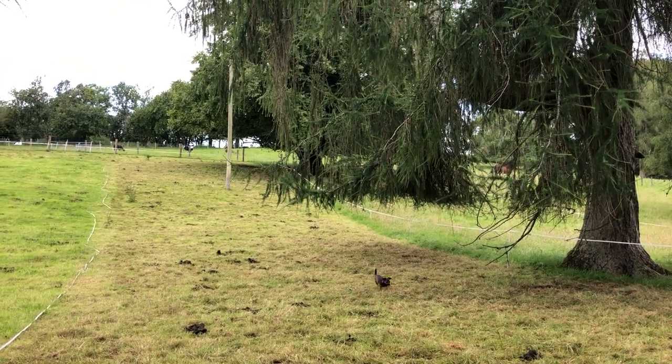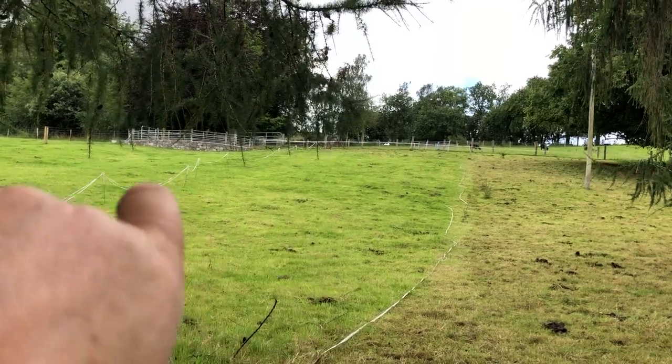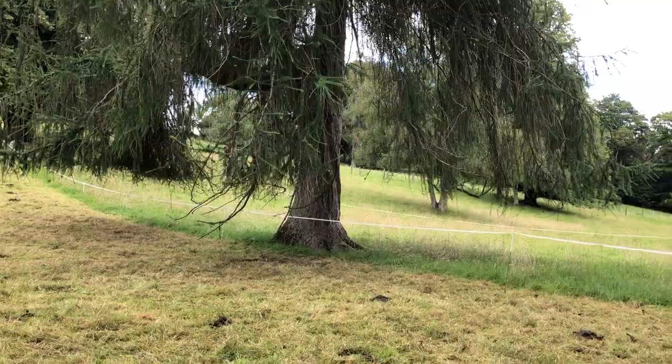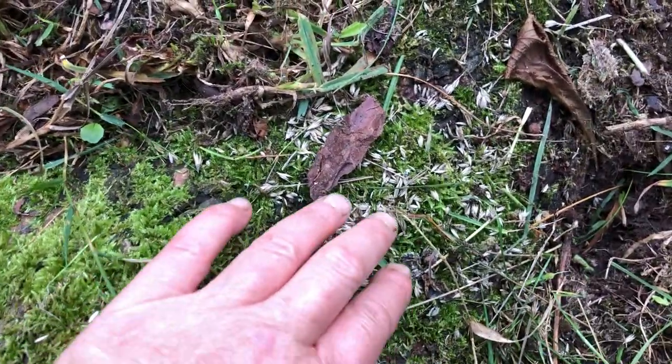So I'm re-fencing for the horses. You can see there's three strips, 1, 2, 3. And I'm working on it now. And I came across what caught my sight first was this pile of eaten seeds.